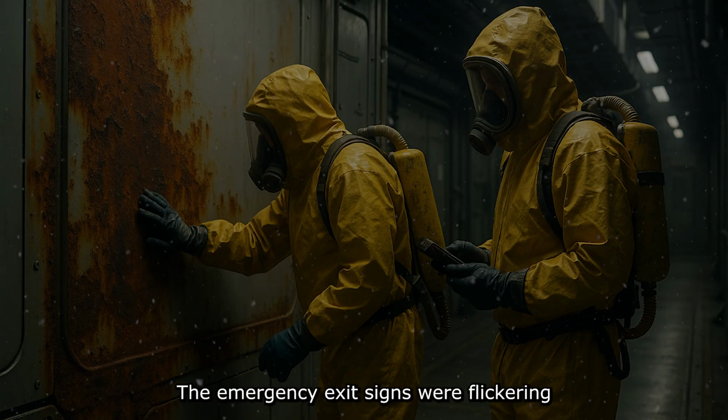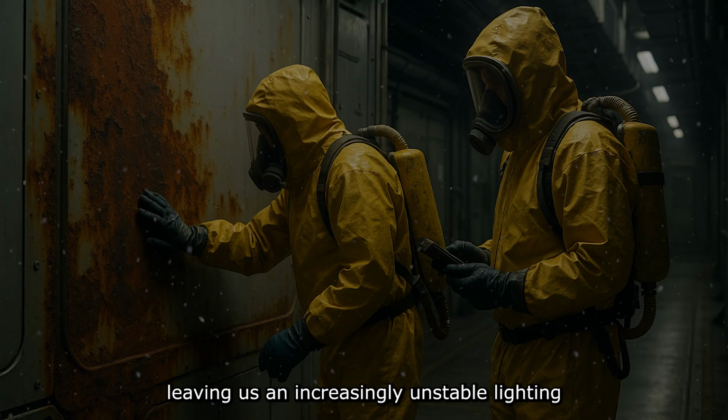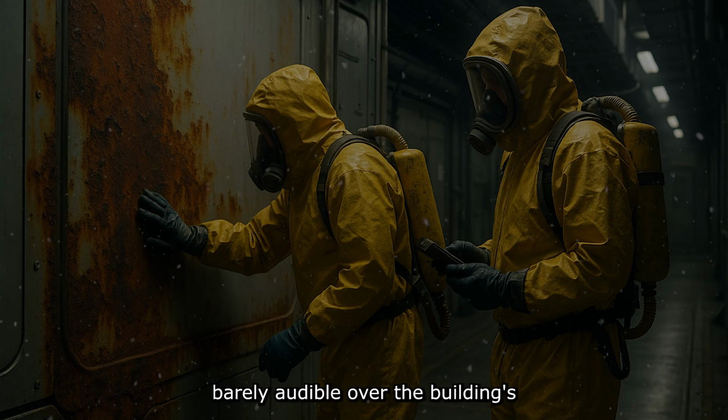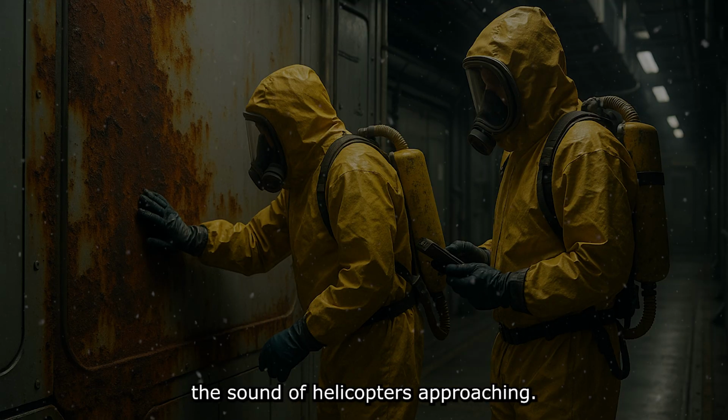The emergency exit signs were flickering as their synthetic components began to fail, leaving us in increasingly unstable lighting as we tried to navigate back toward the East Wing. And in the distance, barely audible over the building's groaning structure, I could hear the sound of helicopters approaching.